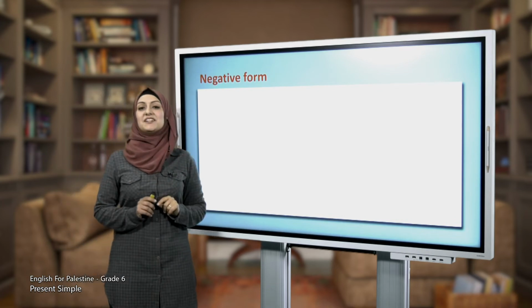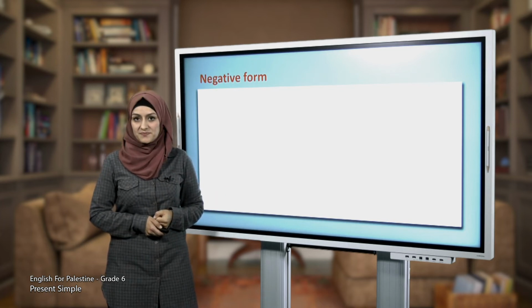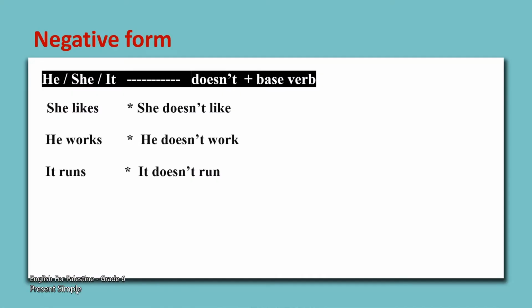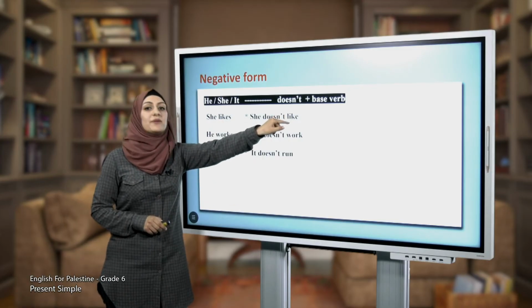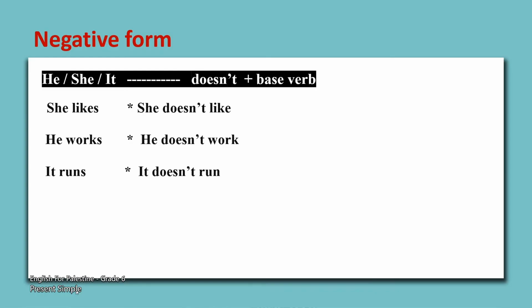Now, let's learn together how we form the negative form when we use the present simple. To form the negative form, we use doesn't plus the base verb, which means the verb as it is, when we have he, she, or it as subject of the sentence. For example, she likes becomes she doesn't like. Pay attention. We should remove the S from the verb. He works. He doesn't work. It runs. It doesn't run.